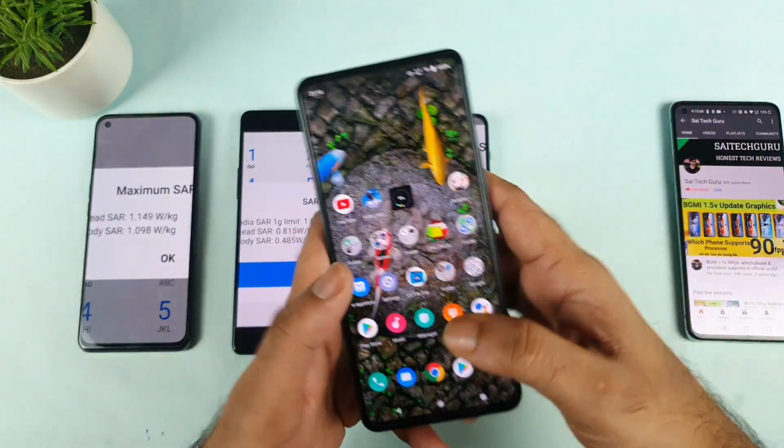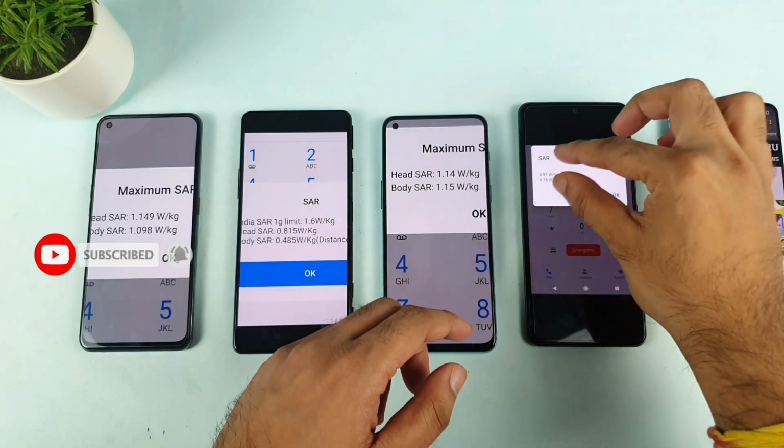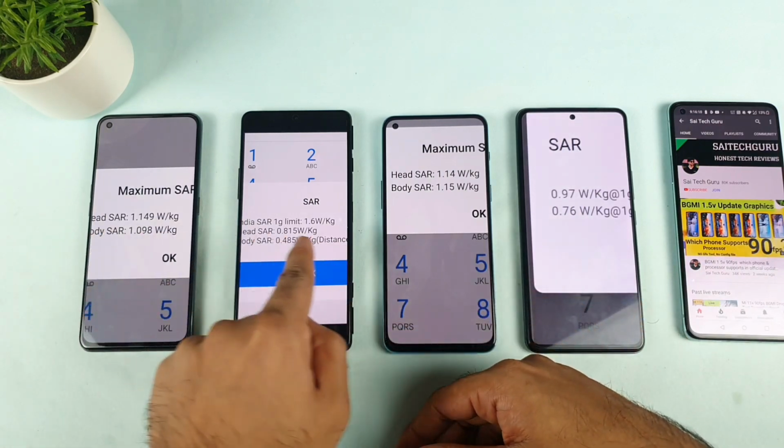And the final phone is the iQOO 7. So this is the iQOO 7 device. Let's see what the iQOO 7 has got. The iQOO 7 has got 0.9 and 0.76. So these are the complete SAR values for the head and the body. You can see the complete difference.